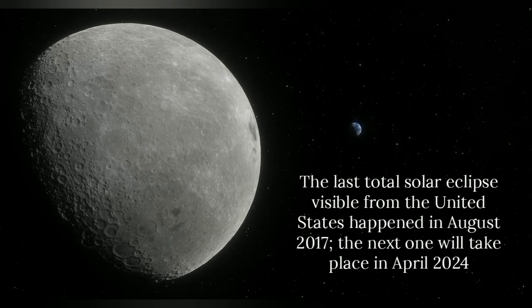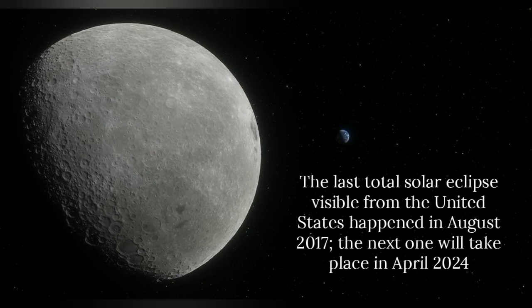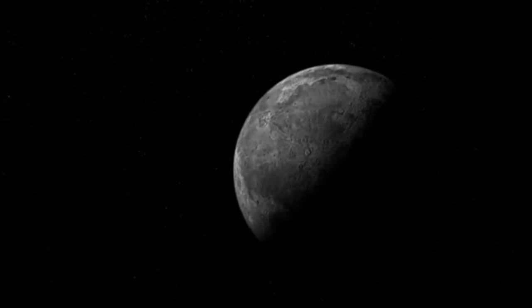The last total solar eclipse visible from the United States happened in August 2017. The next one will take place in April 2024.